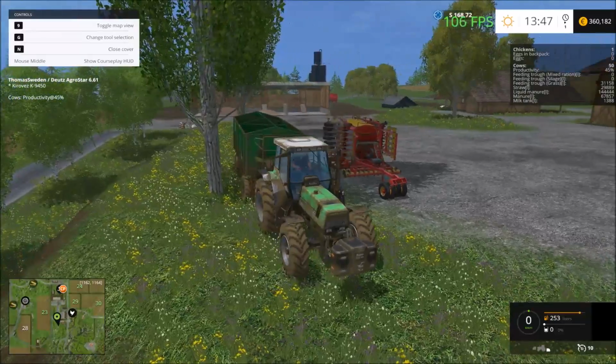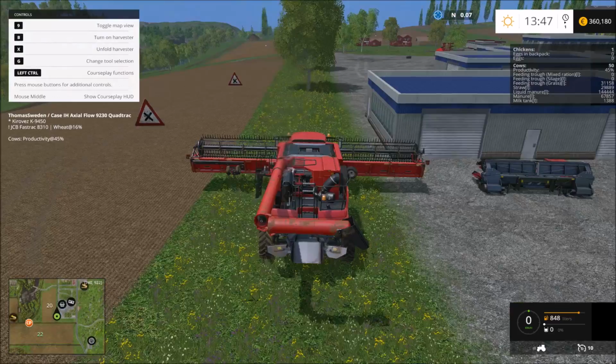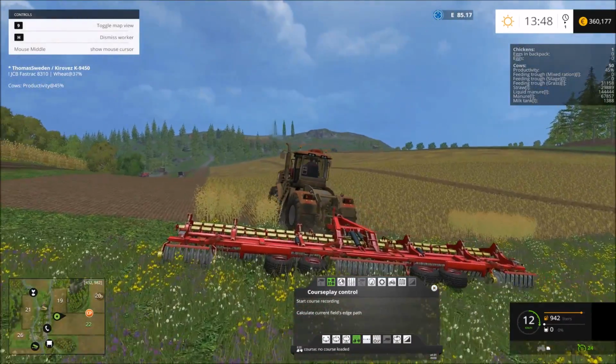Oh, yeah, I didn't see my frames. I was pressing the button. So that is going to, this is waiting here, this is waiting here, this is cultivating. So I will put it on seeding later.